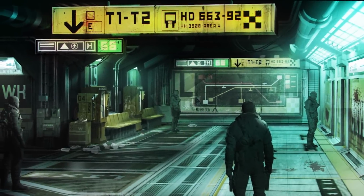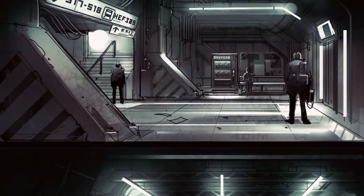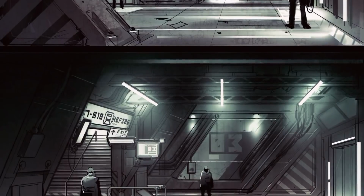We saw some concept renders for the look and the feel of the Hurston transit system. These specifically show off areas of Lorville's dingiest train platforms, and I cannot wait to be testing out that service.